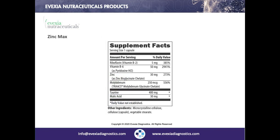As you can see, Zinc Max provides 30 milligrams of chelated zinc in each capsule, along with B2, B6, molybdenum, taurine, and malic acid.